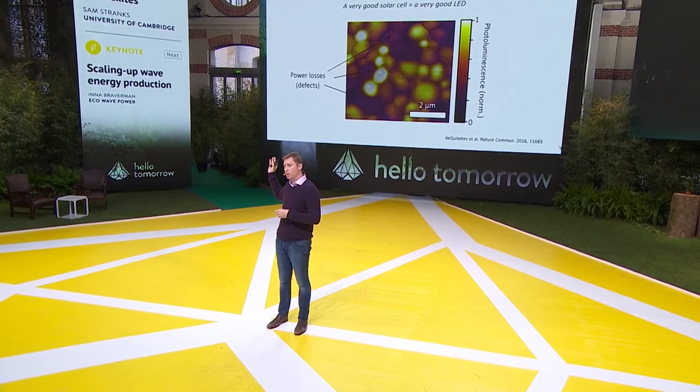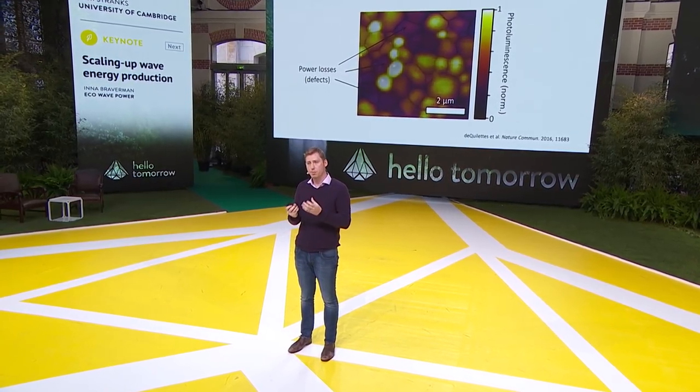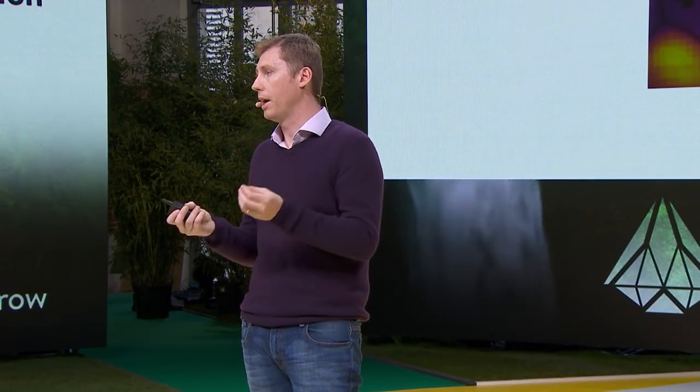Another aspect we look at is the luminescence of these solar cells. It's somewhat counterintuitive, but to have a very efficient solar cell, we actually want it to be as luminescent as possible, so that when we shine light on it, at least some light comes back out. This is a luminescence map, zooming into these small perovskite crystals. We can see that some of the grains are very, very dark. They have lots of defects, and that leads to a power loss in the solar cell. Some of the grains are very, very bright, and they're very efficient. So the aim is to make a very uniform luminescence image.